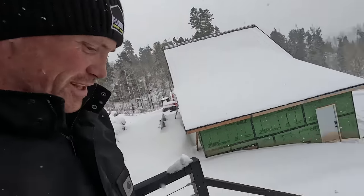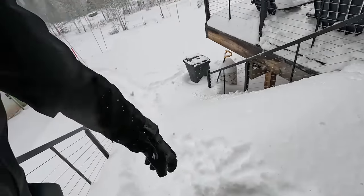The big snowstorm has finally arrived. We got like probably 16, 18 inches, something like that. Still snowing, still calling for 3 or 4 more inches, but it's been calling for 3 inches for the past 6 inches. So I don't know how much more snow is coming, but we do have some things that are developing.